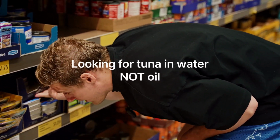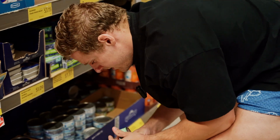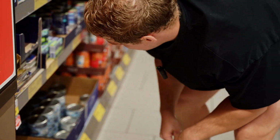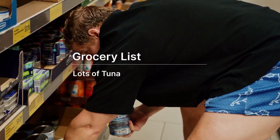Why is there none in water? Do you know if skipjack tastes better than chunk light? I don't. Stick to what you know, right? Gonna get lots of tuna.